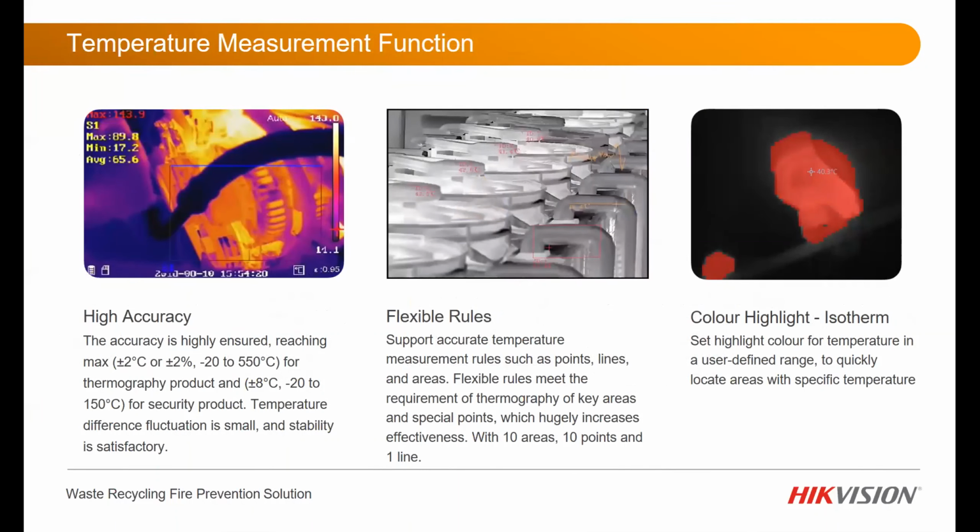We have a specific product range that is recommended for fire prevention. These are called thermometric cameras. They have more accurate temperature measurement than the standard security thermal cameras. They're accurate to plus or minus 2 degrees C, compared to the standard thermal cameras, which are accurate to plus or minus 8 degrees. They can also detect far higher temperatures. They have a range of minus 20 to 550 degrees C. The standard thermal cameras have a range of minus 20 to 150.